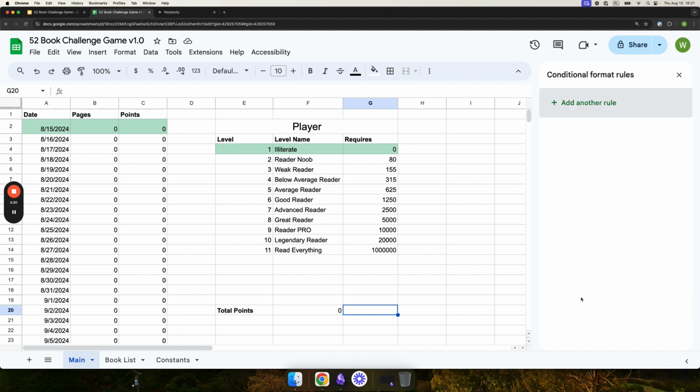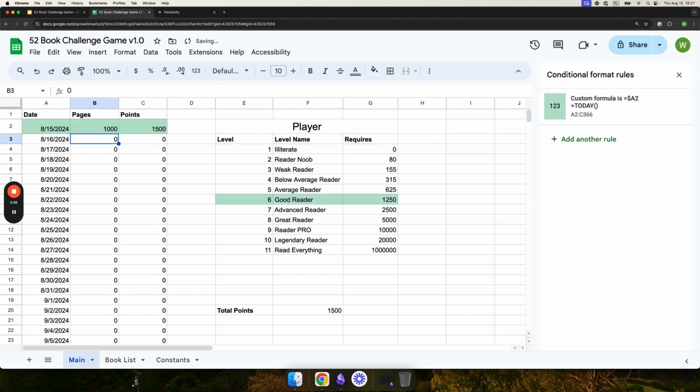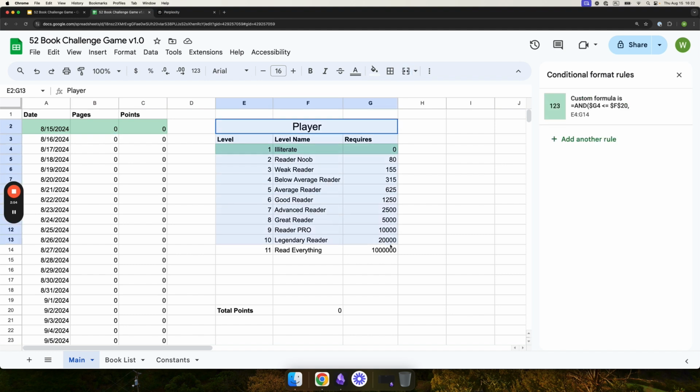Yes, so let's say for checking if it works correctly, set some very high number, 100 pages. Yes, and we have 1050 points, and we move to Goodreader immediately, so it works correctly. So for now I am content with this part.